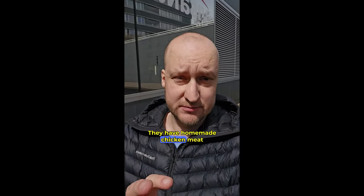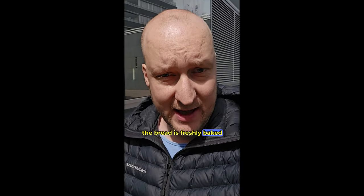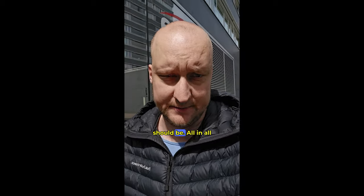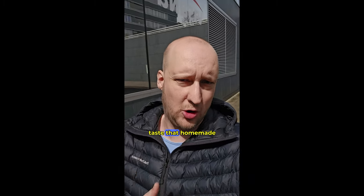They have homemade chicken meat. Unfortunately, it was a little bit too salty. Also, the bread is freshly baked, so the bread is quite okay, but still not there where it should be. All in all, this was a very strange kebab for me because a lot of it felt homemade, but at the end, it didn't really taste that homemade. That's why I give this kebab a 5 out of 10.